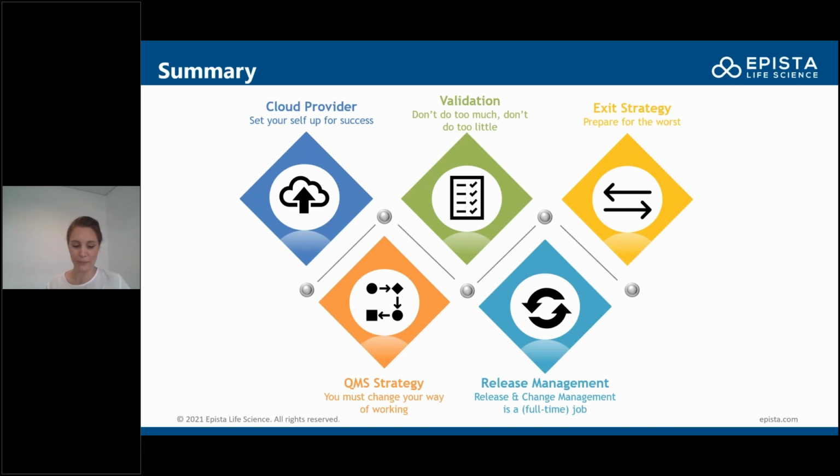Release management, again, release and change management is a full-time job. This is nothing that happens on the side anymore. Your system changes way more frequently than any on-prem solution that you have. That is great. It's also keeping people more engaged, more satisfied with the solutions, because they actually see that their needs will be met, but make sure you also have the resources that can deal with that and that understand what it means to go into release management and to initiate certain changes.